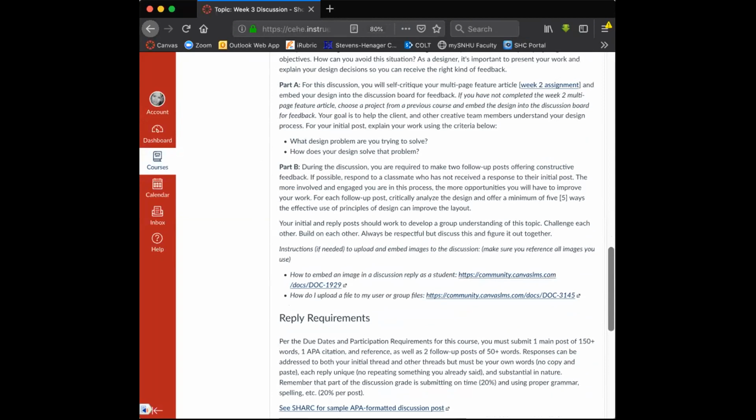So with the feature article, you're trying to solve how to communicate effectively and attract the target audience to be pulled into your feature article so that they read from the very first page to the end page, right? And do it effectively where nothing's really hindering the flow of the story. So you're trying to give them information about whatever the article is about, and do it effectively, but also persuade them to read it.